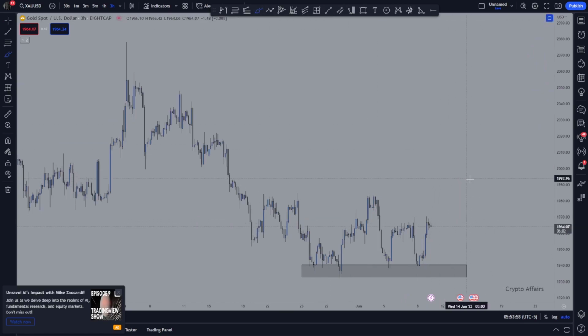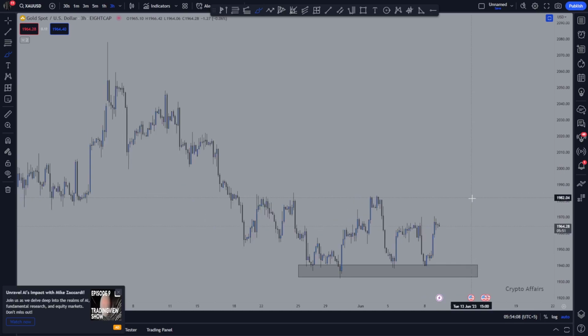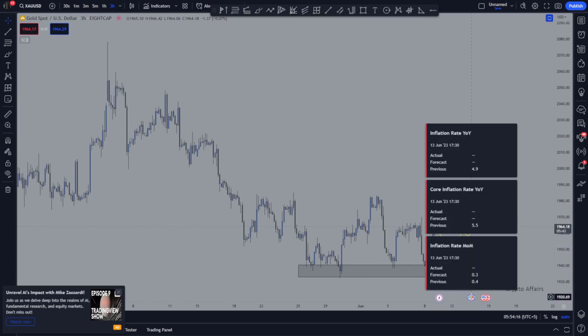So we're gonna be discussing it sooner, in the coming week, because I don't think it's going to happen today, because the market will also be shutting down for the rest of the week. So we're going to be coming back down here, grabbing some liquidity, and then there's also news popping up, not today, but on the 13th of June.